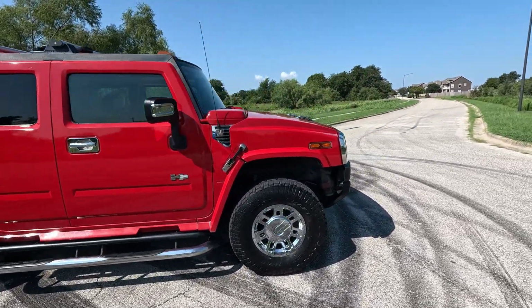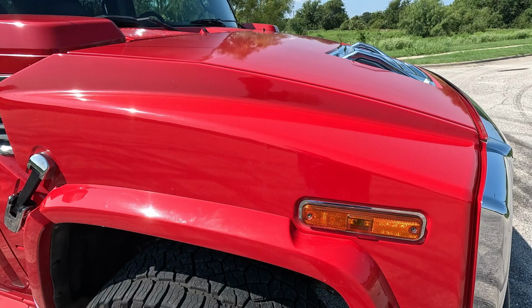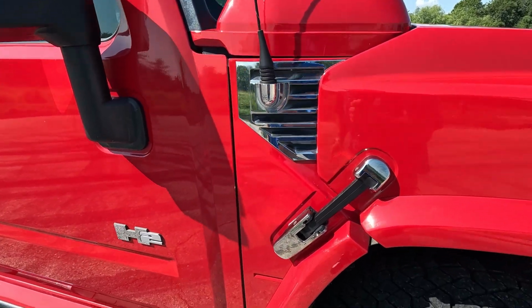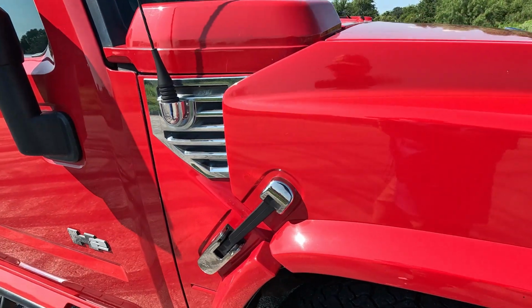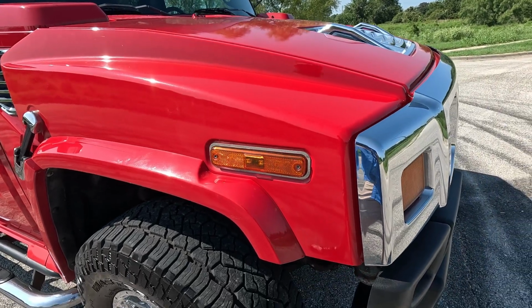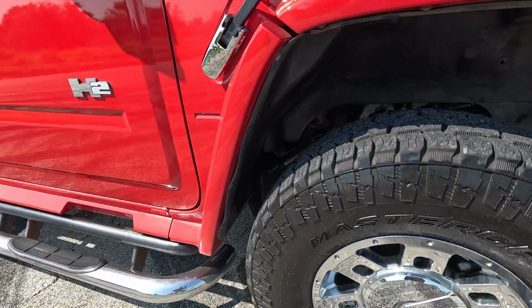So one of the neat things, and some Hummer H2 people will probably chime in here and maybe tell more than I know, but this one, again, it's a 2007. This is a 3-owner. I bought it from a person, not from an auction, even though I don't hate auctions. He had it for 9 years, and yeah, he loved it. It was his 5th Hummer. He was a Hummer person.